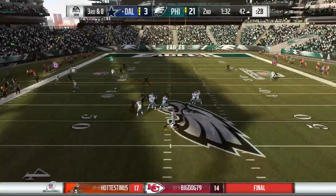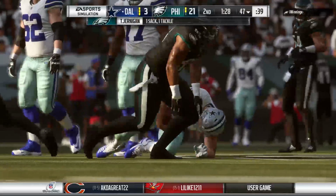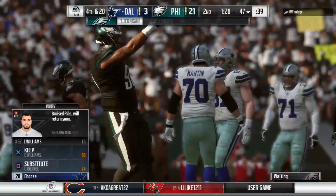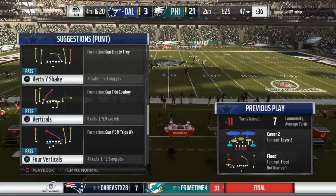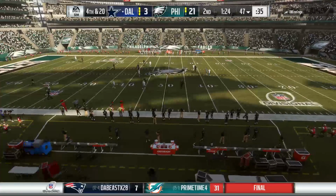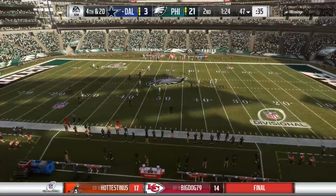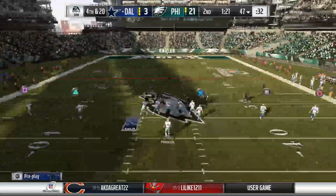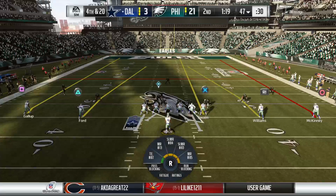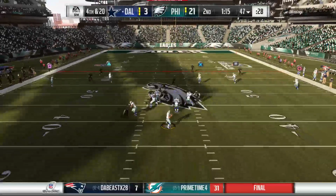To the air again, Prescott. Under pressure, and he will go down. Sacked back at the 46. Timmy Jernigan able to get him down for a loss of 11 on the play, and it'll be fourth down. Now, the offense not going anywhere. They're staying out there. They've converted once already on this drive. Here they go again on fourth down.